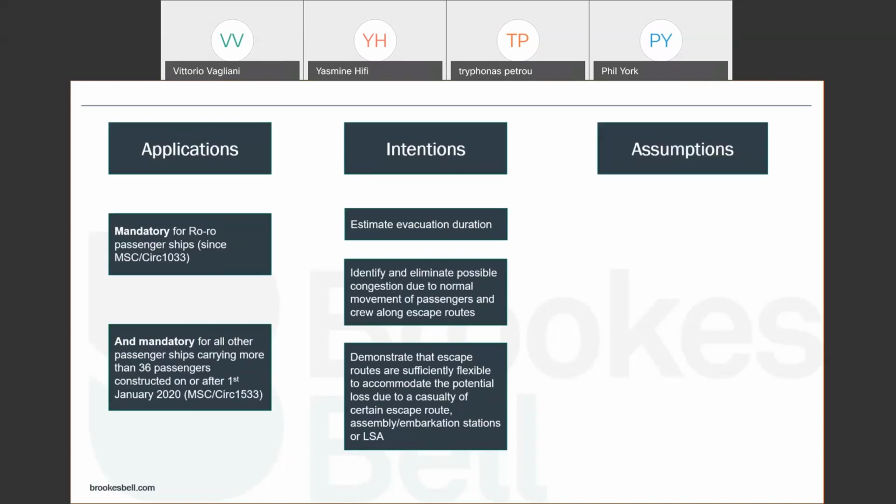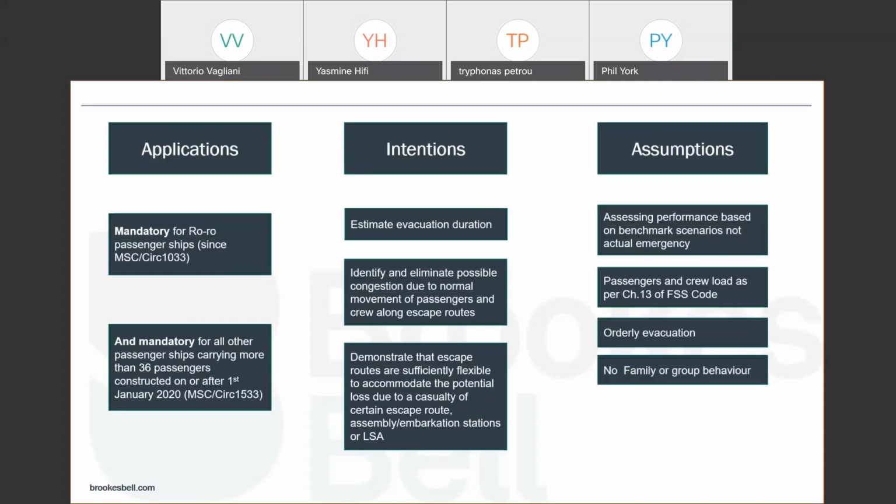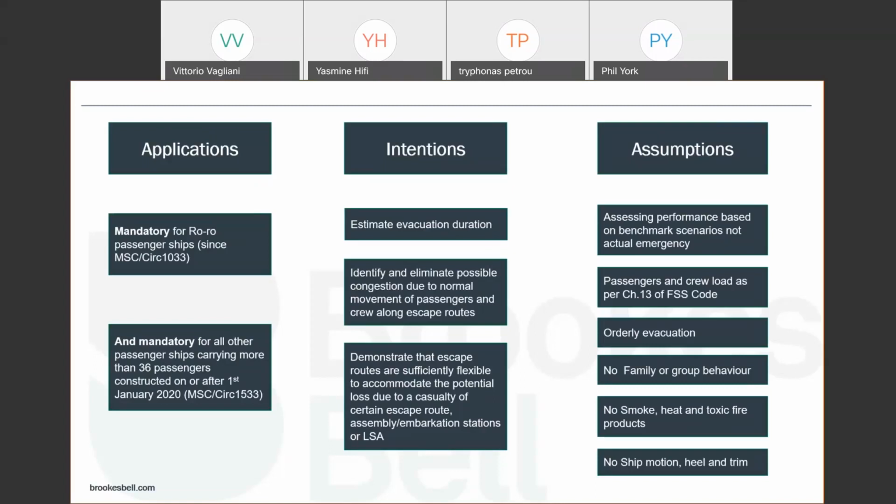During the analysis, the following assumptions are made. Performance is based on standard scenarios and not on an actual emergency. Passengers and crew load according to FSS code requirements. Orderly evacuation, together with no family or group behavior, is considered. The effect of smoke, heat, and toxic products, and the dynamic response of the vessel due to ship motion such as heel and trim, are not considered.